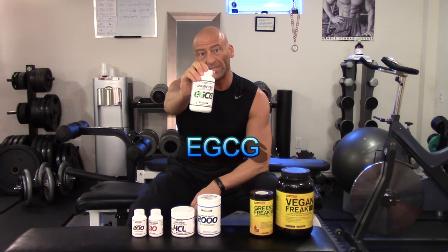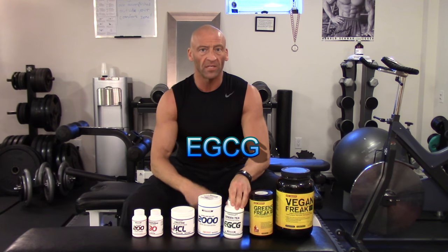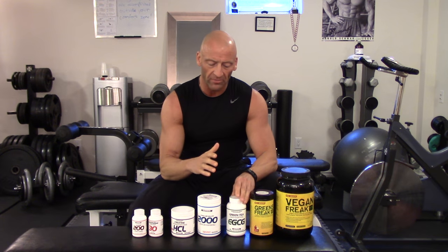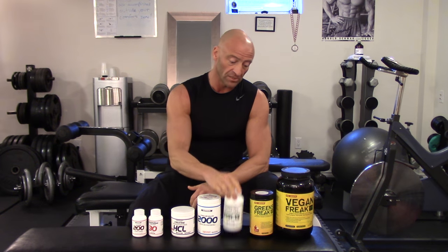Green tea, or green tea extract, EGCG. I take this before my carbohydrate meals. It does improve insulin sensitivity. It may help improve fat loss as well, but the main reason I use it is to improve nutrient partitioning, or help shuttle those carbohydrates I do eat into glycogen storage. So I take that with my carb meals.